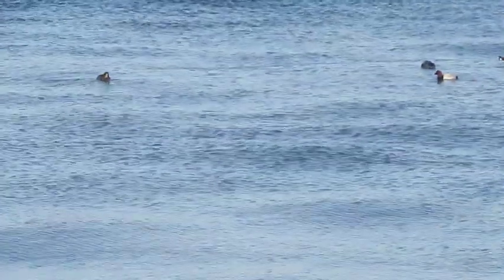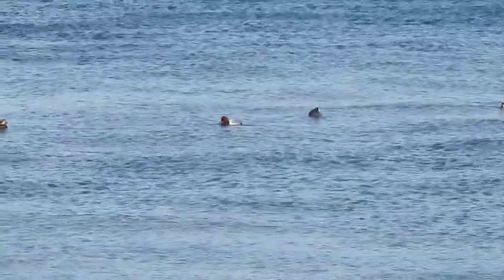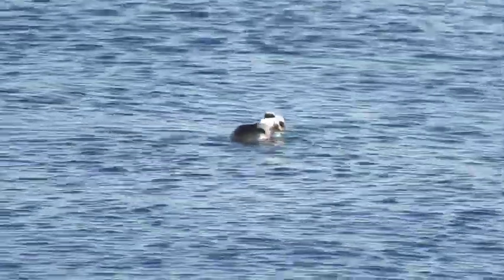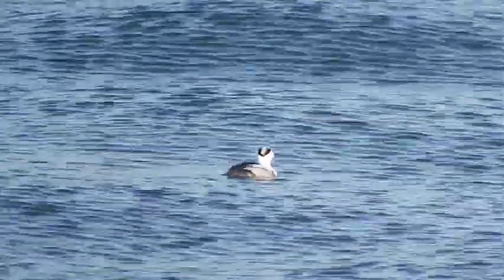But the ultimate favourite duck, Daddy's ever, is the Smew. Especially that male. Females have a red head. But the male is that striking white and black. Absolutely stunning. There he is, he's up, he's close as well. Look at that, what a bird, he's having a little scratch. And yes, you are beautiful.